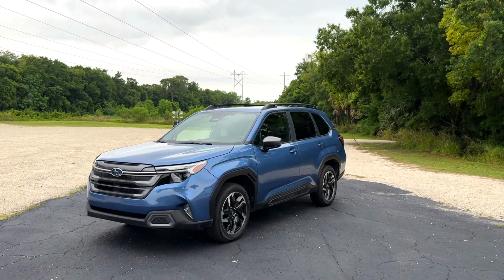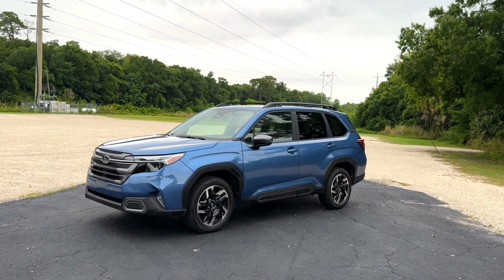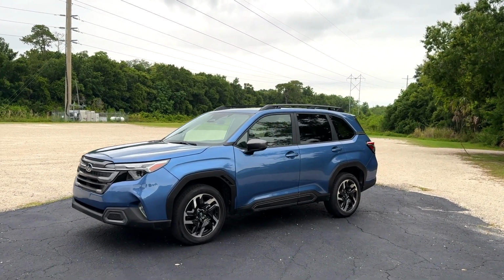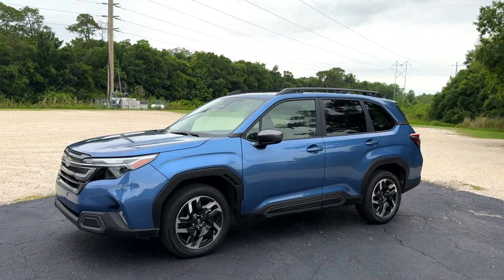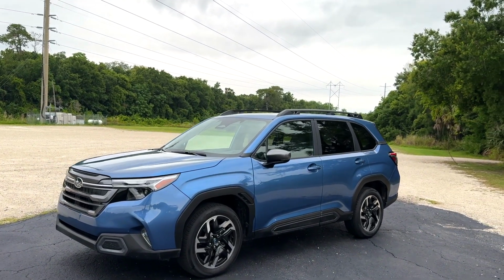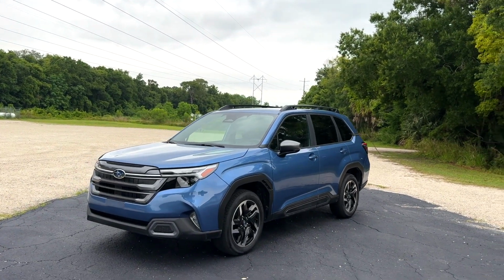Honestly, I'm not unimpressed with what they've done for the 2025 model year. I think it is quieter inside. That is a huge improvement that Forester diehards are going to love. The technology did get a little bit better. I'm not a huge fan of the styling, but if you like how the Subaru Forester looked before, I don't think this is going to deter any buyers.